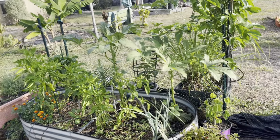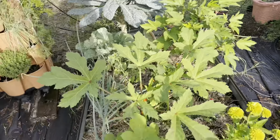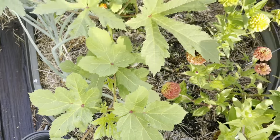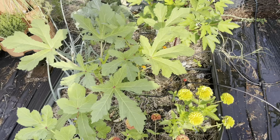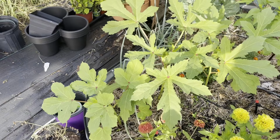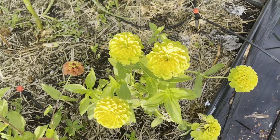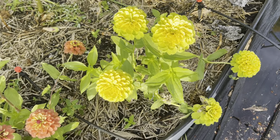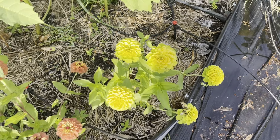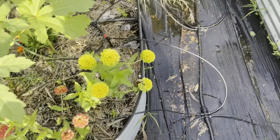They get pretty big. They are great producers. They start producing when they're like this tall. And literally I can think it's not ready in the morning, and by the evening it's already at a pickable size. I love this zinnia variety. I don't know what it is. They were all supposed to be the same, but I don't mind a little variety in here.